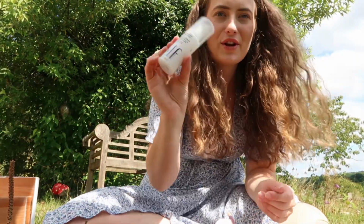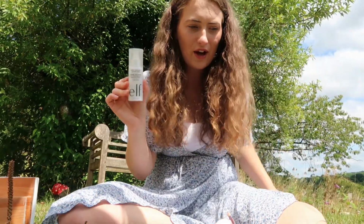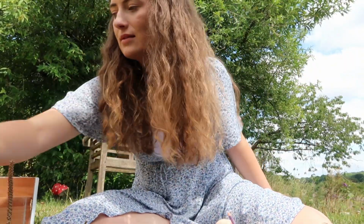Right, this is brand new, so I can keep that. This is the ELF Dewy Coconut Setting Mist. I used it this morning, the oil one, and that was pretty good. So I'm definitely going to keep that. It's brand new, and I love a bit of coconut, so that's good. I can see something here that I know. This is a Revolution Star Primer.